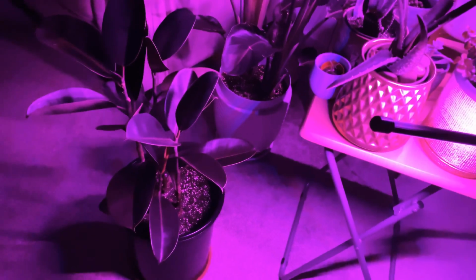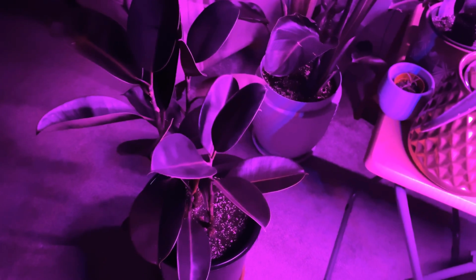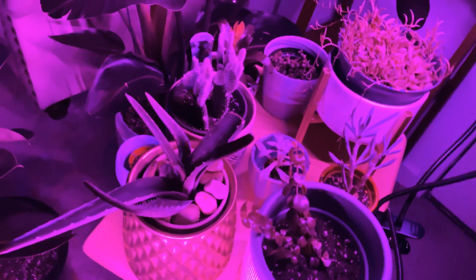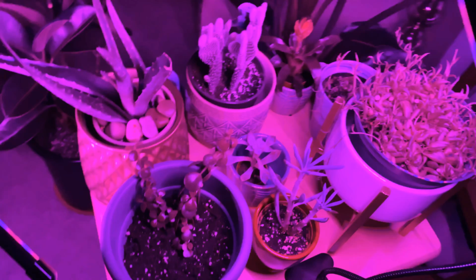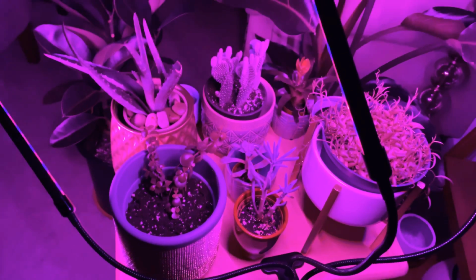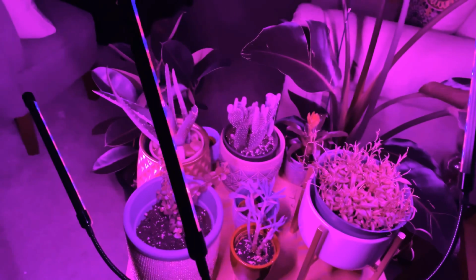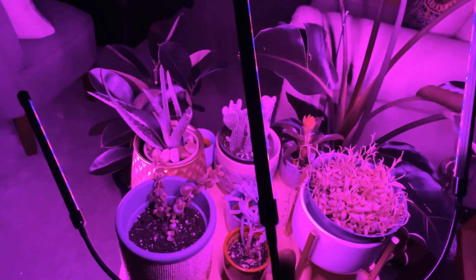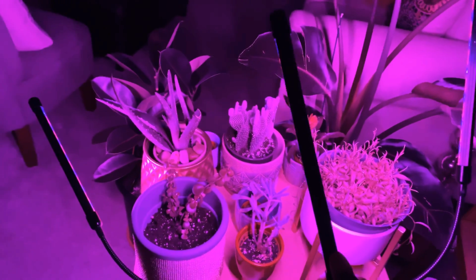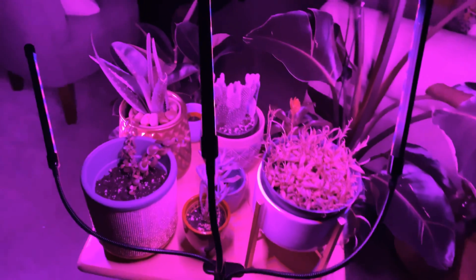Same thing for the rubber plant. I try to hit as many leaves as I can, but I do aim for the roots. And then over here are each of my succulents. They all get to benefit from the light just because succulents are small. The prongs, you do have the ability to adjust them to whatever works best for your setup, which I really like. I try to adjust it in a way that each of the plants gets an adequate amount of light.